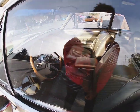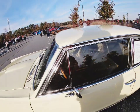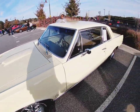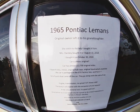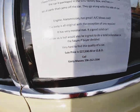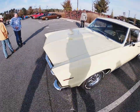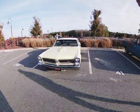I see it in person. Interior is beautiful. The car is painted beautiful. It's all around a nice car, y'all. Let y'all check the information out again. 1965 Pontiac LeMans. Y'all see it down there, sale price, best offer, phone number. Make sure y'all give them a call if y'all interested.